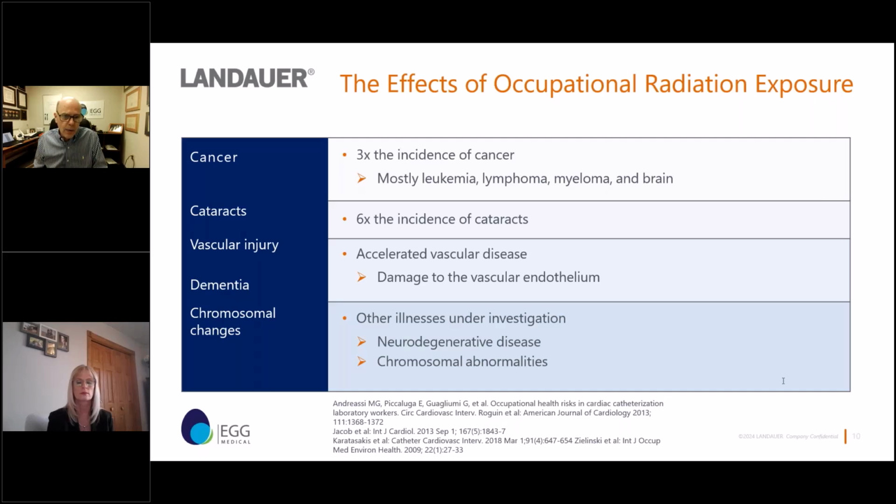And I know we had a nurse in our lab who was a close talker to patients right up by the head, where there's a huge radiation dose, as you'll see. And she had a double cataract surgery in her 40s, which made a huge impact on me. And then vascular injury. The vascular endothelium is very sensitive to radiation, and the left carotid is thicker than the right carotid, which of course is where you get more radiation. And then some talk about dementia and chromosomal changes, which you can see in circulating white blood cells of interventional cardiologists versus non-interventional cardiologists.